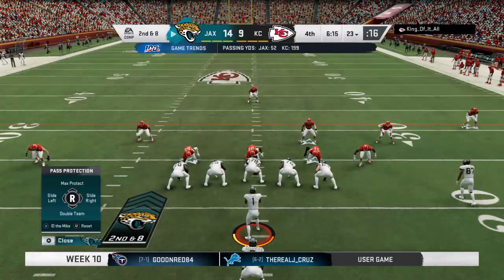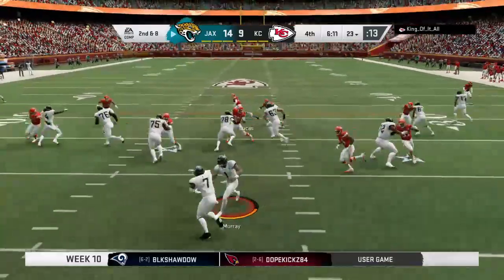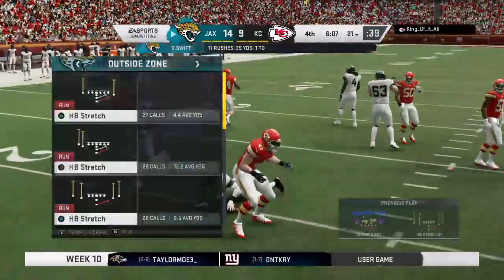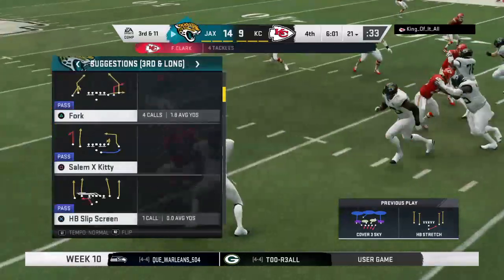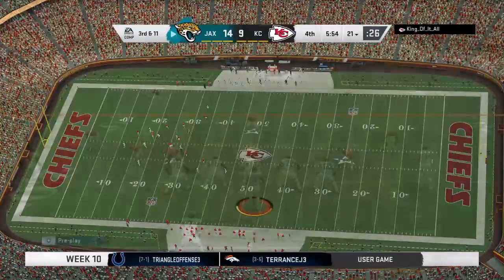Watch a slant. They'll keep it on the ground. Swift. And he's going to have to protect the football and take his lumps here at this stage of the game as they stop him behind the line. This will be a 2-yard loss on the play. And that'll bring up a 3rd and 11 situation.